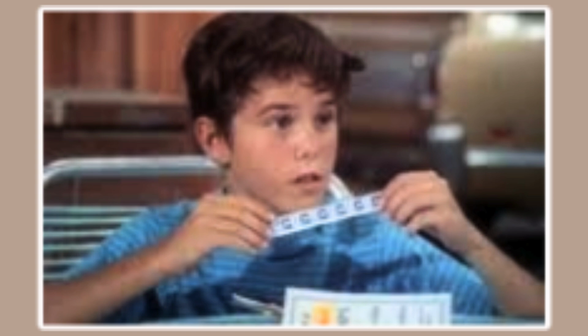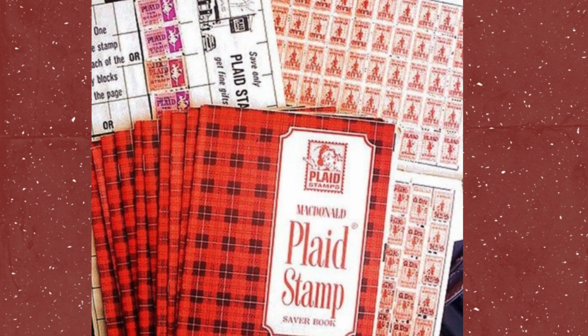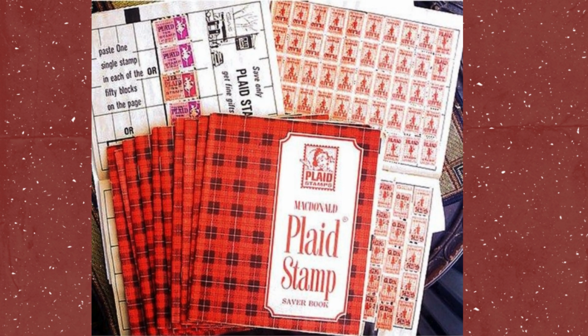Postal Service. The company eventually moved to green points, which could be used for online purchases at a few stores in New York and New Jersey, but this ended in 2020. There were several other companies that offered similar stamp programs, but the green stamps are perhaps the most well remembered.